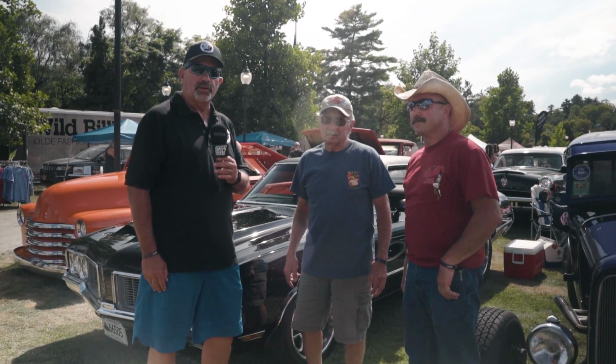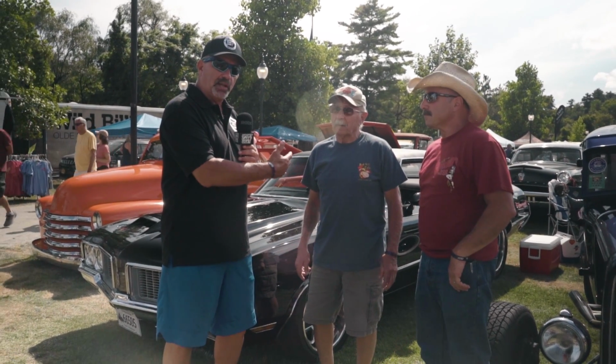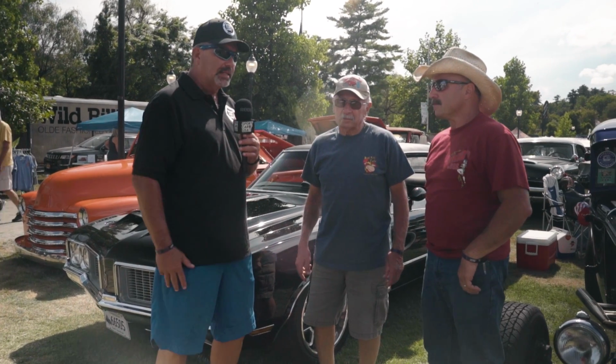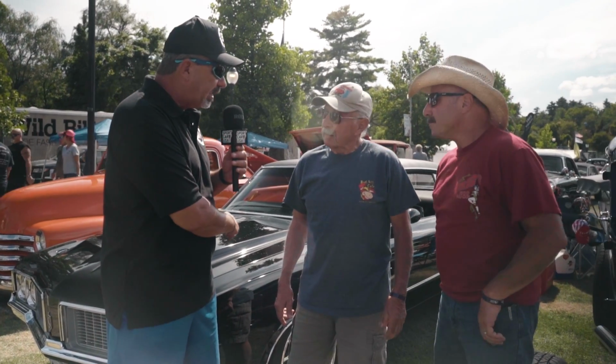The Adirondack National Car Show, and we have a father-son combination, Frank and Mike, and they brought two vehicles here to the show. Tell us about this Cutlass first, Frank. It used to be yours originally, right? Yeah, I bought it in 1970, brand new.